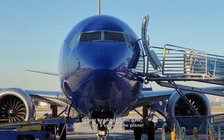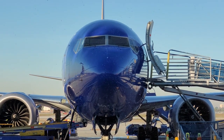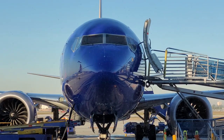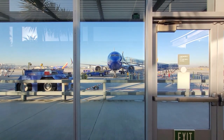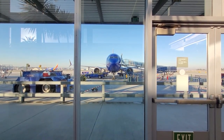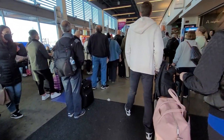Here's a nice close-up of the plane. Today, I'm flying one of Southwest's newest planes. This is a 7-month-old Boeing 737 MAX 8. It's registered N8757L in the heart livery. It entered service with Southwest on May 11, 2022, and arrived from Sacramento as flight 3084, continuing to Vegas.